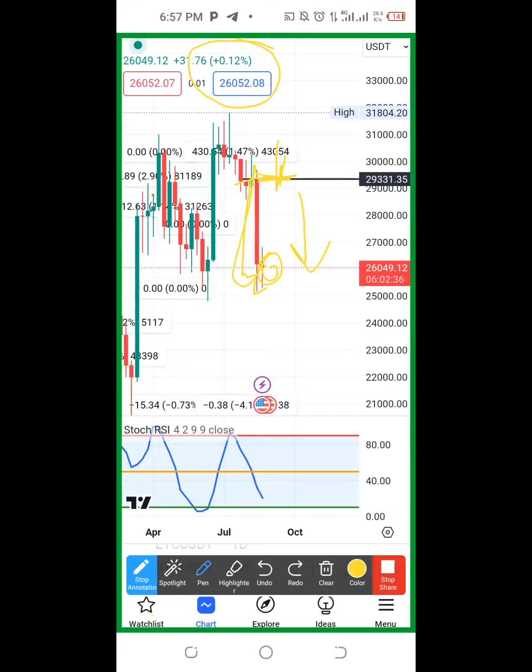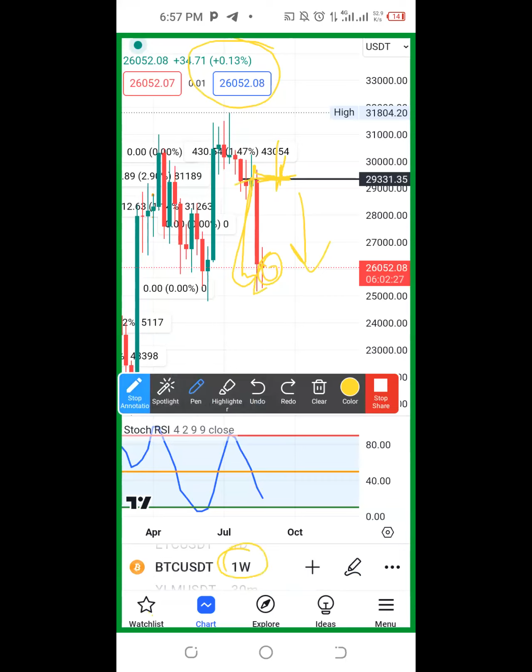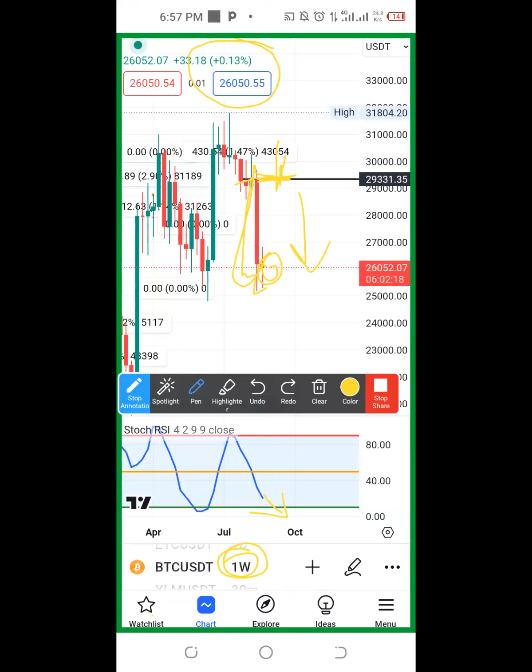And it's still going to crash, because from the stochastic RSI, I'm using the 1 week chart to analyze Bitcoin. Are you seeing it? You can see that the stochastic RSI is pointing down. So Bitcoin can still go down to like 25,000 before it starts going up. So you might see the market still go down a little bit, let's say before the end of this week.